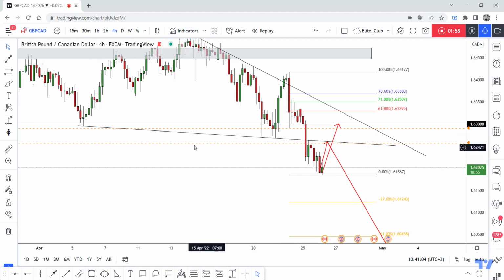Also, if the price goes up and retests this counter trend line one more time and gives us any bearish price action from here, we can enter also a sell trade.